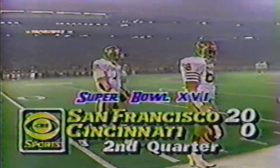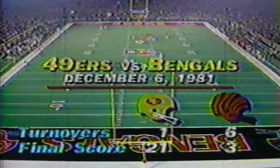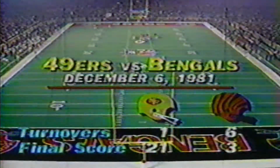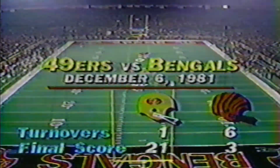We'll think of that regular season game, and remember, just about the same thing happened. The Bengals had 6 turnovers in that game, and that was the one thing they said that we can't do. You see that they had 6 turnovers, and the 49ers only had 1, and the score was 21-3. They've had 3 turnovers in this game, and the 49ers have scored after every one of them.